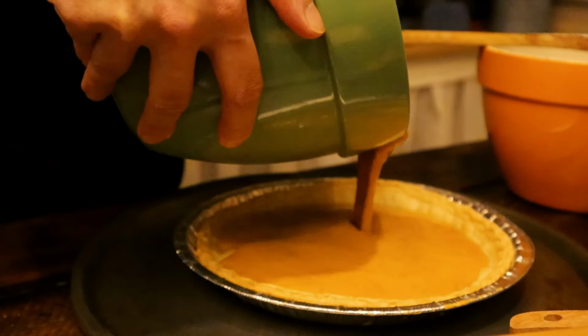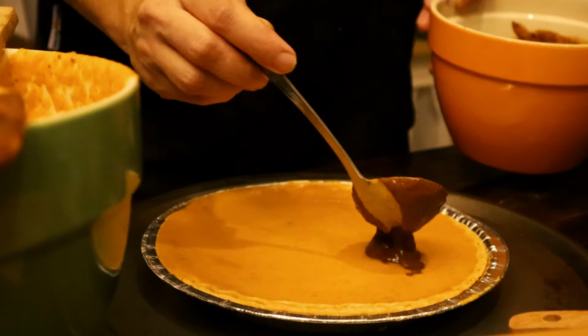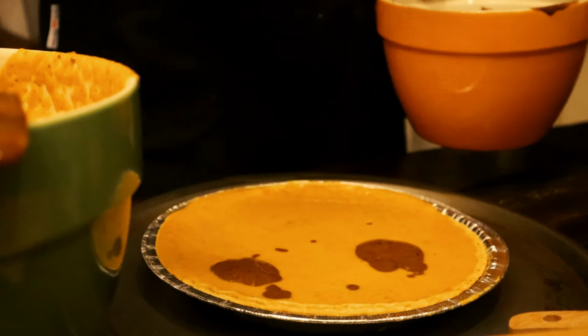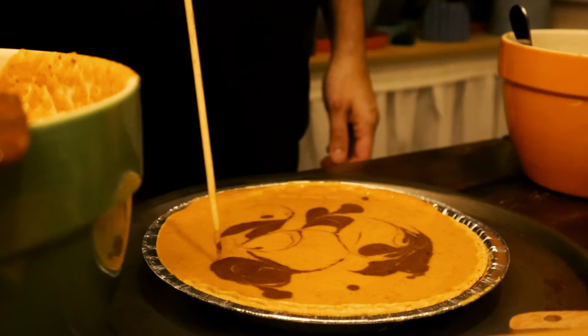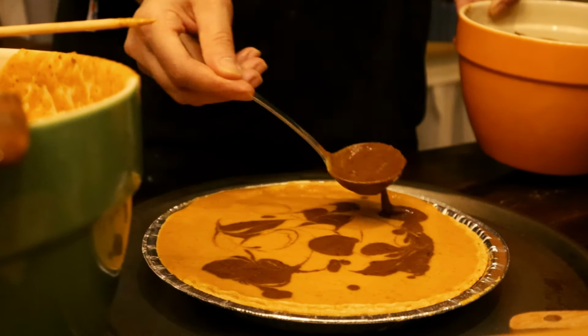Graham cracker crust is typical, but again, I use what I have, so these regular pie crusts will do the trick. The swirling method is simple, there's no magic to it, just drop the chocolate mixture into different spots and mix it with a skewer or toothpick.